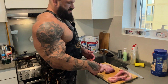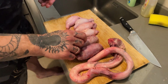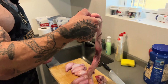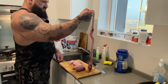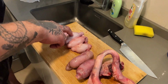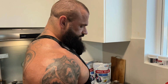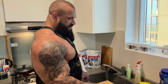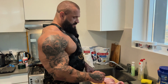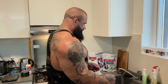So guys, this is it. This is my secret dish, my secret recipe. Here we have two beef balls, testicles, and this is beef penis. Just check it out. It's huge. It's long. Oh, amazing. I'm so impressed. Okay, and here are four lamb testicles, balls. So now I need to boil the testicles for 20 minutes and the penis for 2-3 hours. And after I will cut it and fry it with onion. This is the plan. Let's do it.